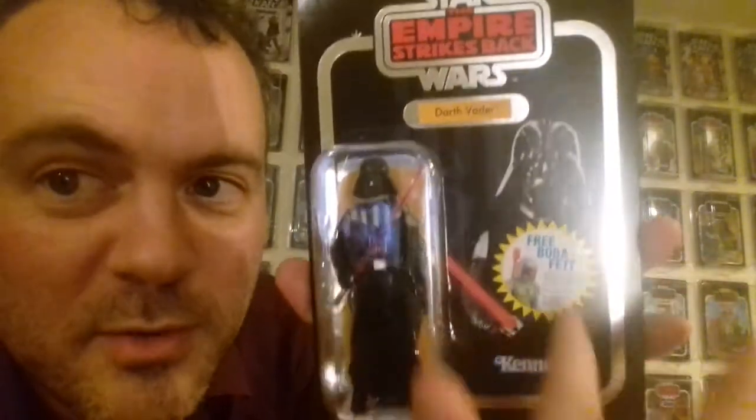Anyway, thank you very much for tuning in. That's my favourite Vader, and yeah, I think I'll just stop there. I could go on all day about it. And this is a beautiful new card back that I've got in my variants collection. And the bonus is that it comes with a Boba Fett sticker. I do like the Boba Fett sticker on there. This has been Only One Kenobi.